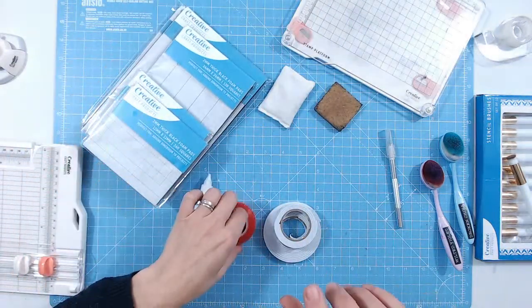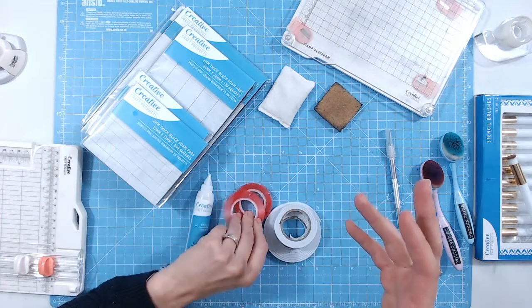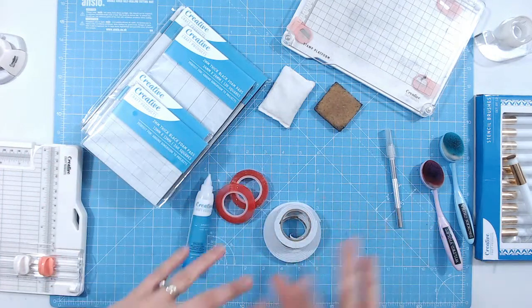So we have got your red liner tape. Now this all comes, do you know what, I haven't actually got prices for you. If I was clever, I could have got all the prices ready for you.